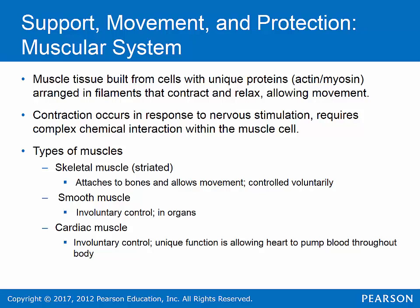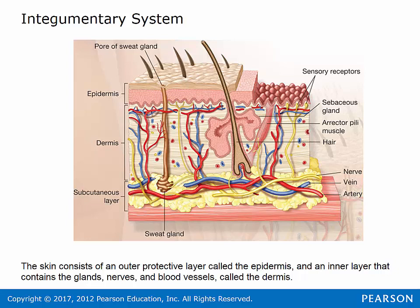All right. So your cardiac cells have a couple of unique properties. One of which is automaticity, which means they're capable of generating their own electrical impulse. The contractility and those things. All that stuff. Conductivity. All right. Now, moving on.